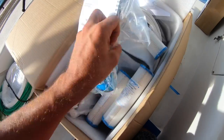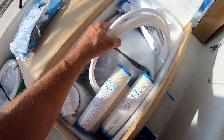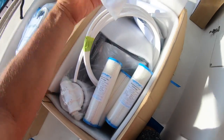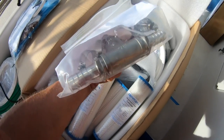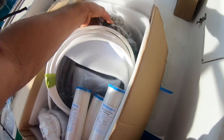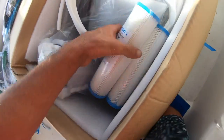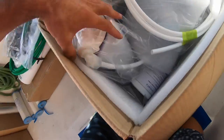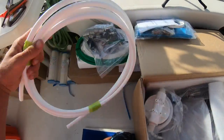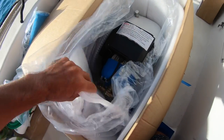Oh boy. Here's the directions. Got a bunch of pre-filters, hoses, pre-filter housing there, extra fittings, some more fittings, some even more fittings, bunch of hose clamps. Put that on the side there. Impeller. And here it is, the backbone to the whole system, the big pump.